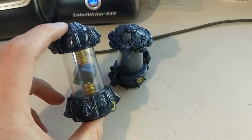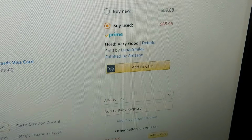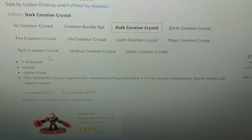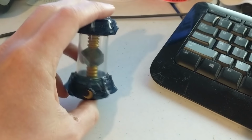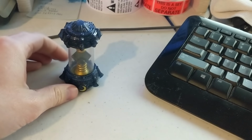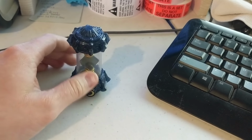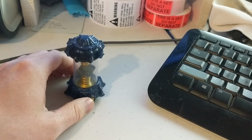So there also ended up being 5 of these Skylanders Imaginators Creation Crystals. Some of them going for $20, $30, and then this one, the buy box, is at $65.95. The lowest price is $44.75 on eBay. It's probably about $25, but that's awesome. There are actually some really good values to the Imaginators series, and I didn't really realize that. So, something to look for: Skylanders Imaginators, especially these crystals. So yeah, this is panning out pretty darn well.